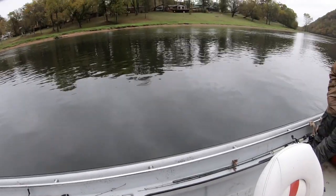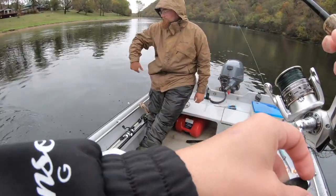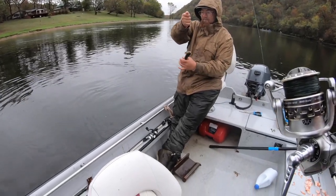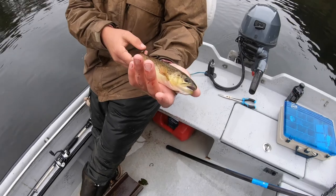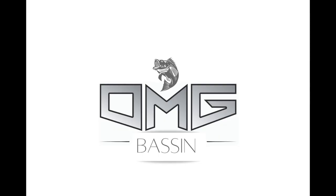That's cool. But it was a whole lot deeper water. He was asking me what the average depth is. Little brown. Look at that little guy. That's your first brown? First brown. That's going to be one of those stalker browns, but that's about your color scheme. Red dots, golden belly. Got him.